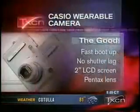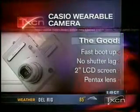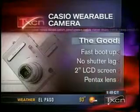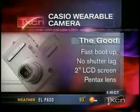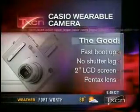First, it boots up extremely fast. When you power the unit on, in the past, digital cameras might take 20 to 30 seconds just to be ready to take a shot. Who has that kind of time? Well, if your little cat is in the cutest pose that you've ever seen and you try and capture the moment, sometimes you can't.